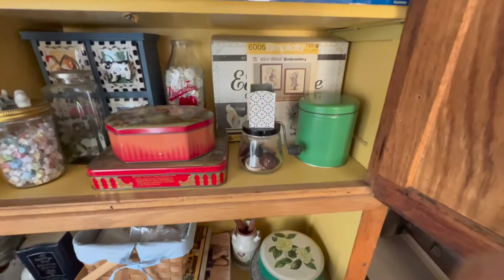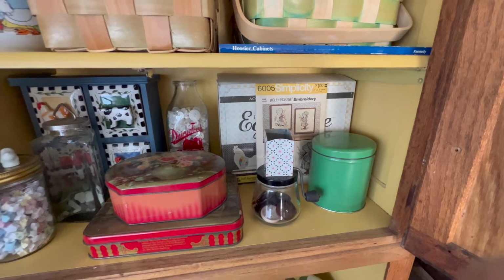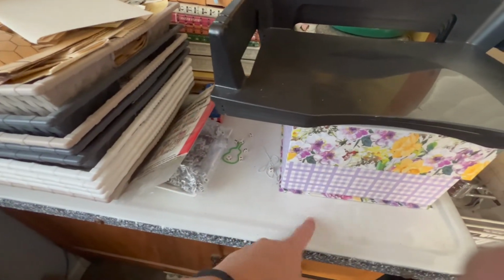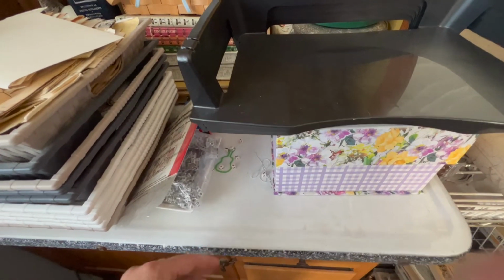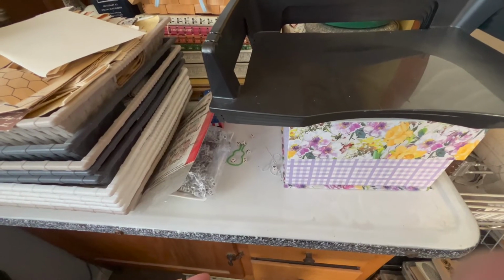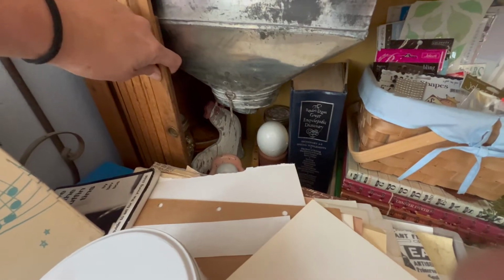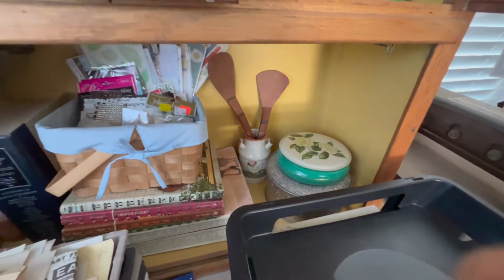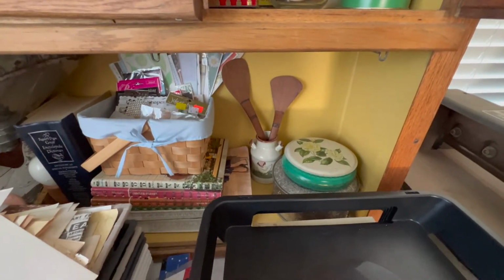I have a book up here about Hoosier cabinets, which is what this is. This metal enamel, sorry, it's very dusty from everything getting moved around. This metal enamel piece pulls out on a track, and it also has roll doors. It's missing the right one. The person who gave it to me was hoping she would come across it in her moving, but hasn't yet. Sorry, I'm getting my finger in there.